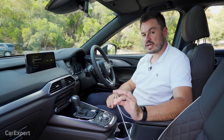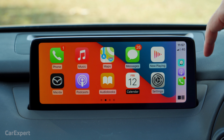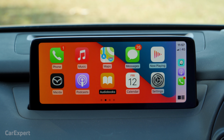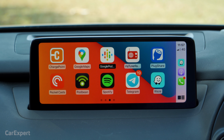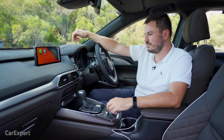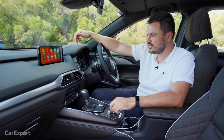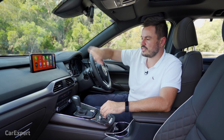You also get Apple CarPlay and Android Auto. Keep in mind both of those are wired. I'll show you what Apple CarPlay looks like. Full screen integration, it looks really nice. There is one problem though, so because it's not a touch screen, you have to use this scroll wheel thing to get between all the menus. You can't even go to different pages by pushing it across, and it can be a little bit fiddly if you're trying to use it on the move. So it takes a little bit of patience to get where you need to go to. So only downside to this integration, I think they could have done that a little better.